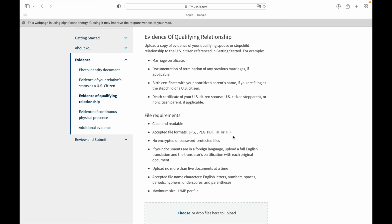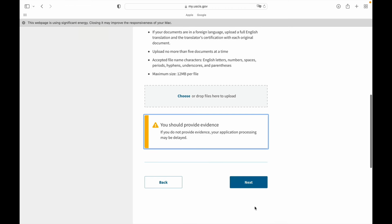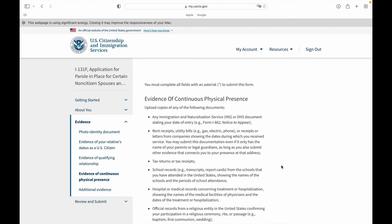Okay, so again, if you've been married previously, please ensure that you're submitting a divorce decree, because otherwise it will trigger an RFE, and make sure that you're also submitting your current marriage certificate. All right, moving on. Okay, this is the hardest part, because you need to come up with 10 years of physical presence evidence. It is complicated.